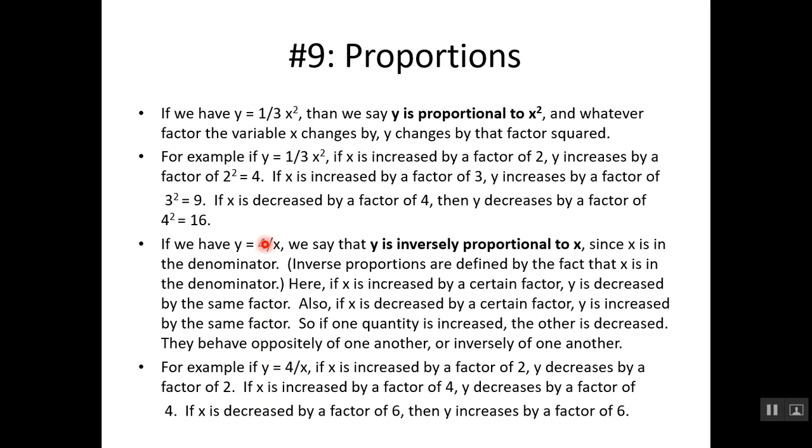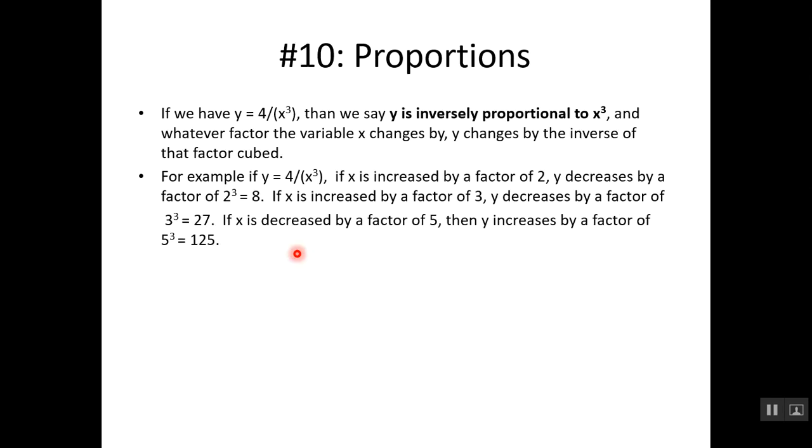And the converse is true. So if x gets smaller, what happens to y? It gets bigger, right? They do inverse things. If one gets bigger, the other gets smaller, right? So we say it's inversely proportional, if you have an x or something in the bottom. In this case here, it's inversely proportional to x because it's just x. It's not x squared. We'll see an example of that later. So what that means is whatever you do to x, y does the exact opposite, right? If x goes up by 6, y goes down by 6. Does that make sense? Let's do one more, and then you guys can go.